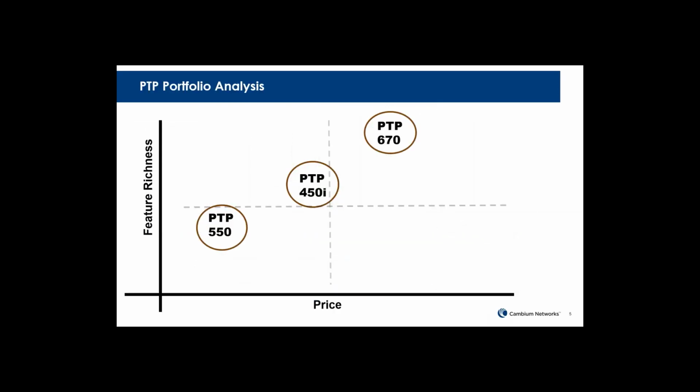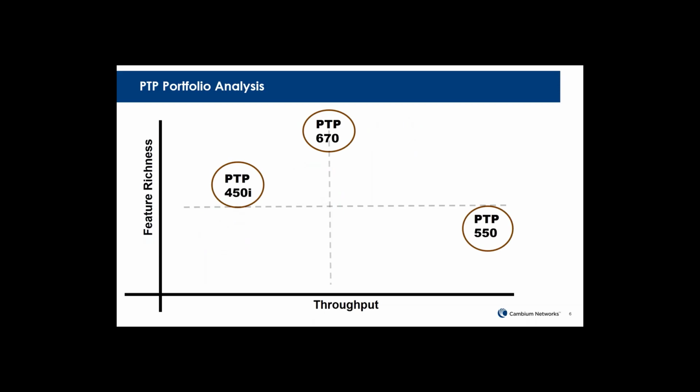So this gives you a quick analysis of the PTP portfolio. If we were to graph price versus feature richness, the PTP 670 would be on top. It has a lot of features built into it, made for specific applications, followed by the PTP 450i, which is also built for that, followed by the PTP 550. If we were to plot throughput versus feature richness, this is what you would get. The PTP 550 is mainly meant for throughput, and that's one of its key highlights. The 670 has a good mix of throughput and feature richness, whereas the 450i has a lot of richness, but is limited a little by the throughput.